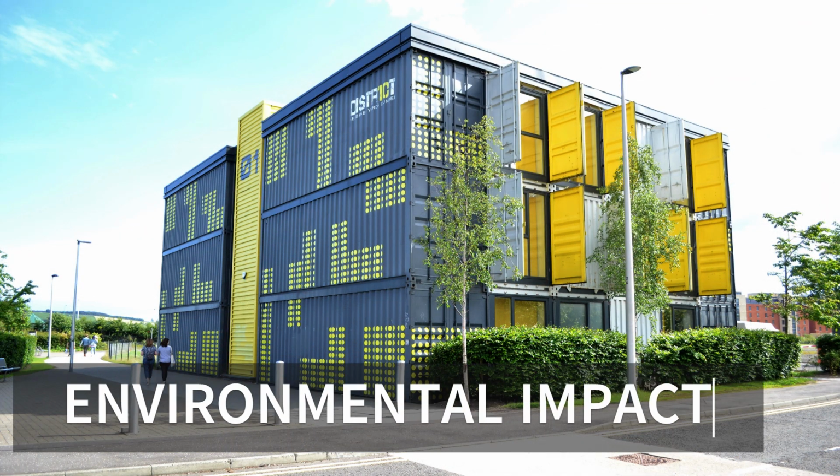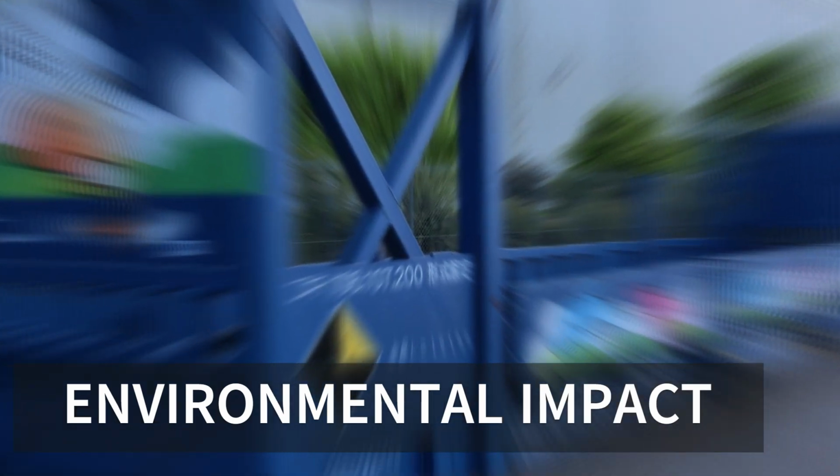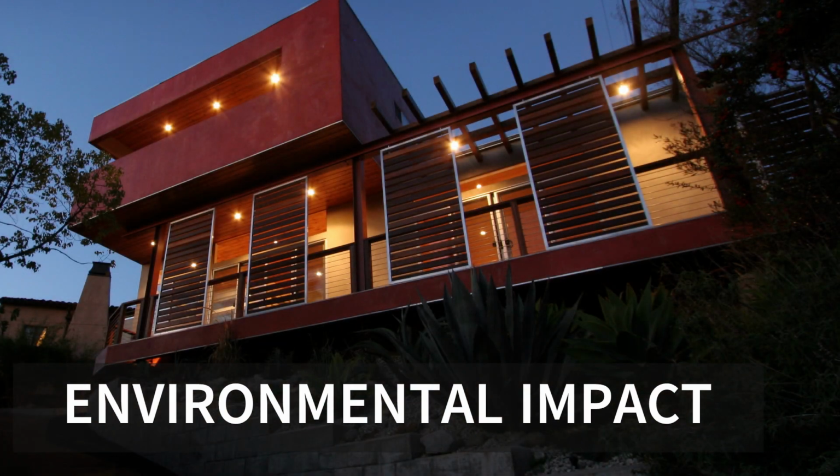But what about the environmental impact of shipping containers? While container shipping plays a crucial role in the global economy, it does come with a carbon footprint. However, the industry is actively working on solutions. Recycling and repurposing old containers into new structures contribute to sustainability, offering a second life to these steel giants.